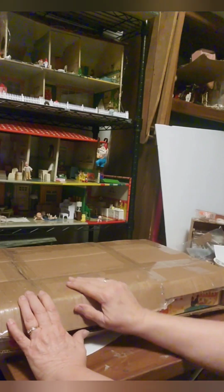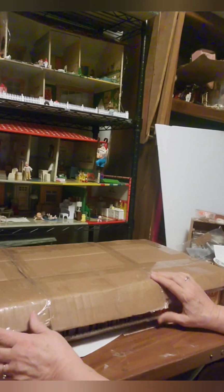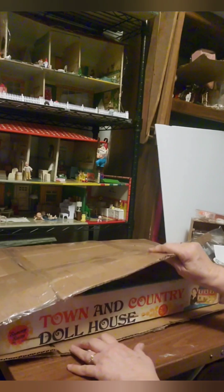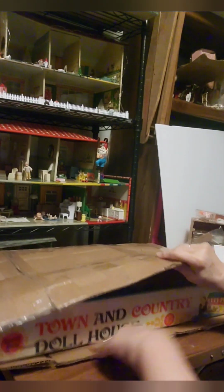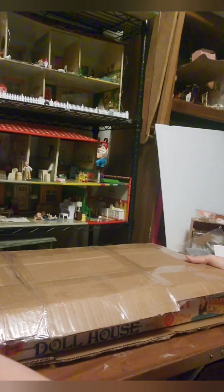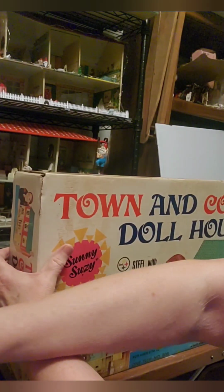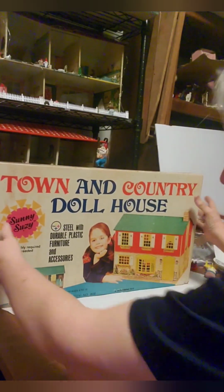But this is going to be one more house, and I can't believe I bought another house, but I did. And this one's wrapped a little more traditionally, but this person had an advantage because for the very first time ever, this house is still in its original box. For my very first time ever, I am buying a house that's never been assembled, still in the original box. And so I am excited. I don't know. We'll see what we're going to do with it.